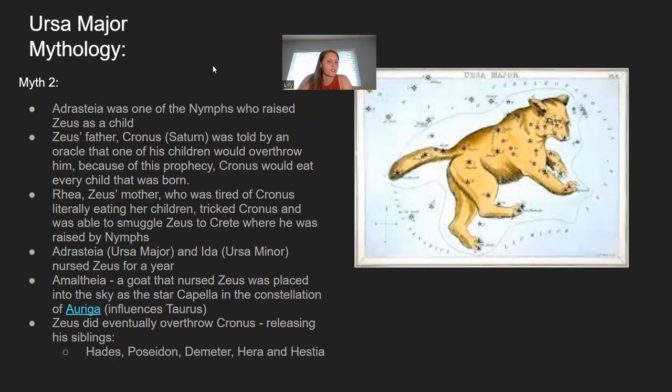All right, myth 2. So Adrastea was one of the nymphs who raised Zeus as a child. Zeus's father, Kronos, or Saturn, was told by an oracle that one of his children would overthrow him. Because of this prophecy, Kronos would eat every single child that was born. Don't love that. So Rhea, Zeus's mother, who was tired of Cronus literally eating all of her children, tricked Cronus and was able to smuggle Zeus to Crete, where he was raised by the nymphs.